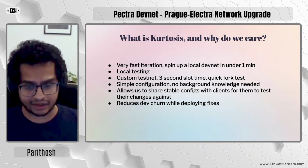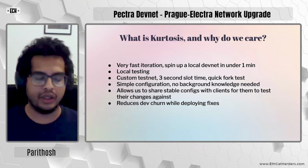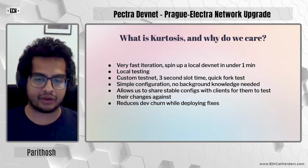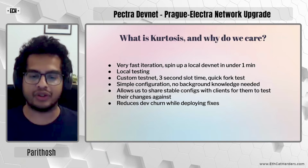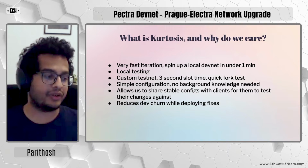Since it's custom and local, we can also mess with a lot of parameters. So you can have 3-second slot times instead of 12. You can have your forks happening at epoch 1, epoch 2. You can use mainnet spec or minimal spec. So it allows us to add this layer of I just want to know if this works, and I want to know in under a minute because I don't know, that's how long my coffee takes to make. Can I do this or not?